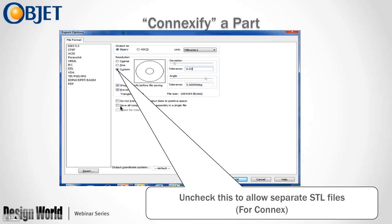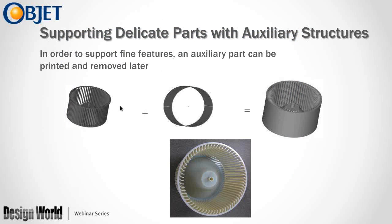If you're going to click to save, uncheck "save all components to a single file", then you get a few separate STLs, in the case of the tire you've seen on the previous slide, and you can choose the correct tolerance and the correct deviation and get to "Connexify" a part, as we call it. That is for the Connex.